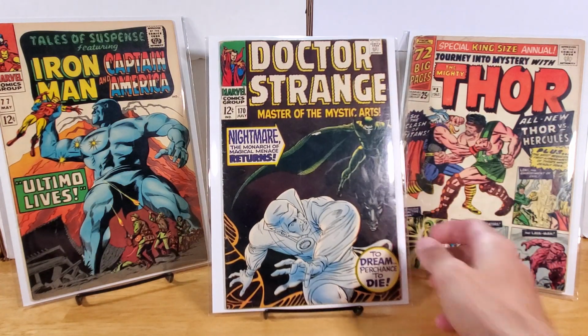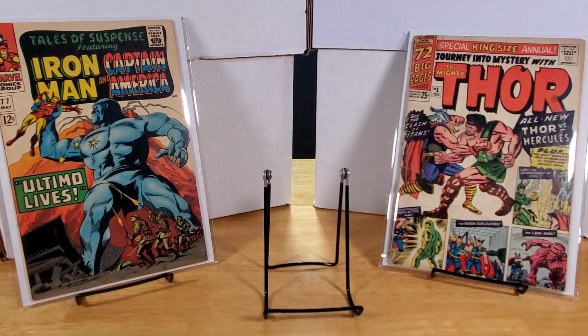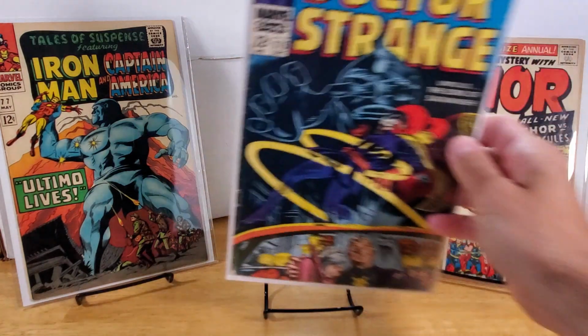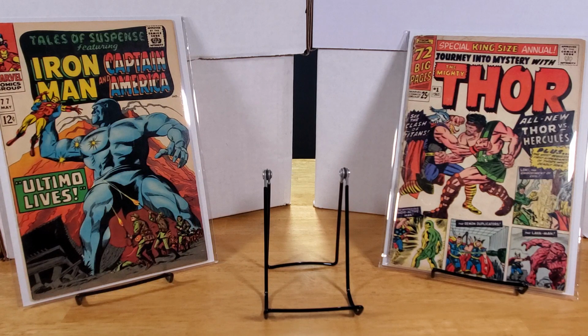Got a copy of Doctor Strange 170, which is the first cover appearance of Nightmare. This is probably, again, VG range. This was like $16, I believe. And then I was also able to pick up this last trip here. This book just got a little hot with the movie. Doctor Strange 175. First cover appearance of Clea right down here in the bottom. So same idea. VG range. And I think this was a little cheaper. Probably closer to like $13. So happy with those prices.